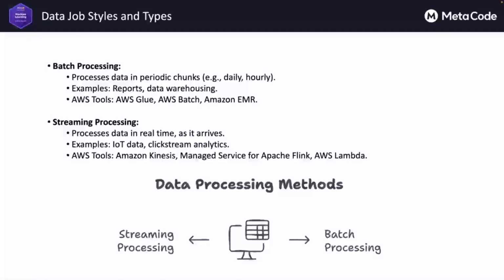Batch processing involves working with data in periodic chunks. Think of tasks like running a daily sales report or generating a weekly customer summary. It's not immediate. You process all the data at once, which can take anywhere from minutes to hours. AWS services like AWS Glue, AWS Batch, and Amazon EMR are built for these types of jobs.